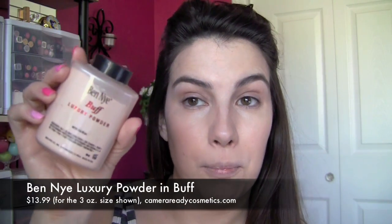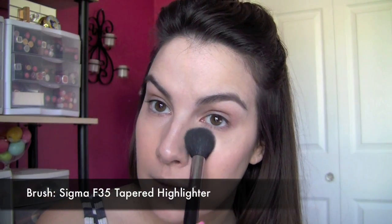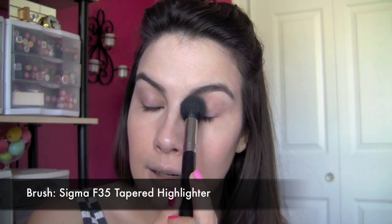Like I said, not wanting to use a lot of powder with this look, but I am wanting to set this area under the eyes a bit, and a really nice powder that I'm loving for that purpose is the Ben Nye Luxury Powder in Buff. It's just the right shade, just a hair lighter than my overall skin tone, and it's got the most wonderful very fine texture, so it really doesn't end up looking super powdery on the skin. So I get some of that on my brush, and I'm just going to dab this right here under the eye.